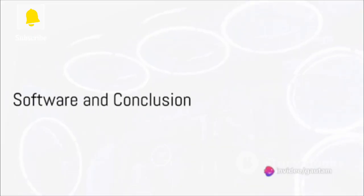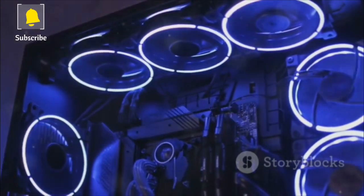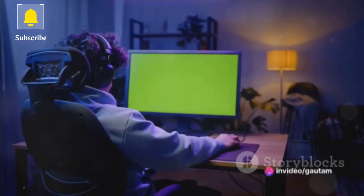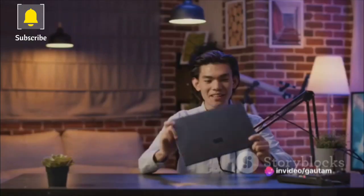Lastly, let's talk about software. The Asus ROG Strix G16 features Armoury Crate software, offering extensive customization options like fan control, RGB lighting effects, and more. The Acer Predator Helios Neo 16, on the other hand, may have more basic software.